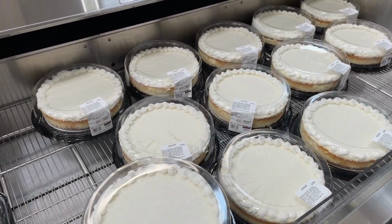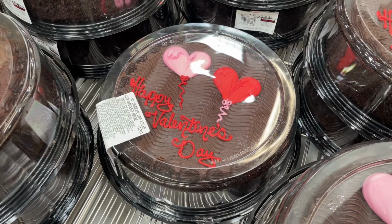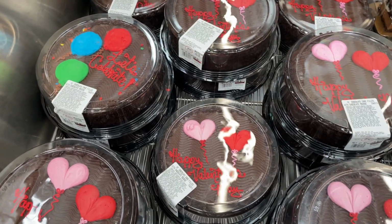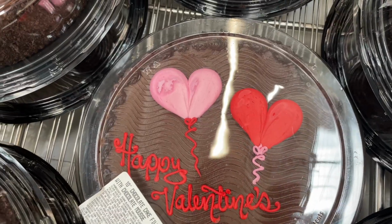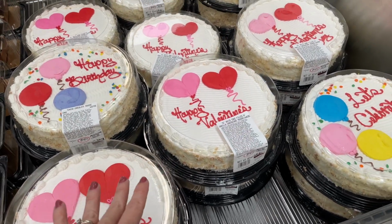This cheesecake is $14. It's cheaper than the chocolate cake. I'll take this one, it's $13. Oh my gosh, look how stinking cute. Let's celebrate, Happy Valentine's Day. I'm here for the hearts. And then the vanilla one is also $13, but the inside cream filling is kind of weird.